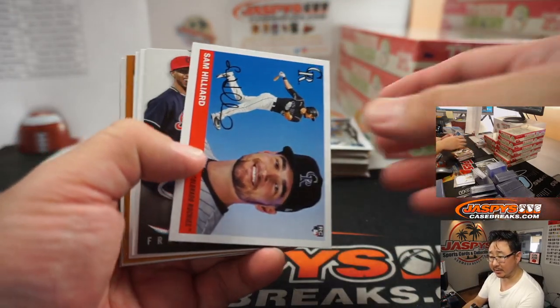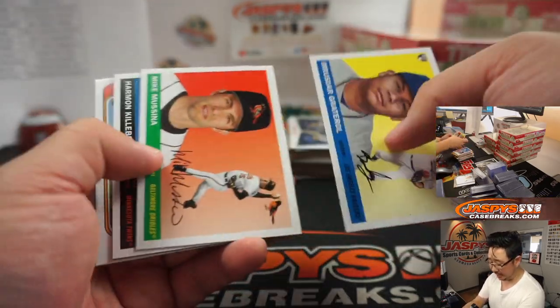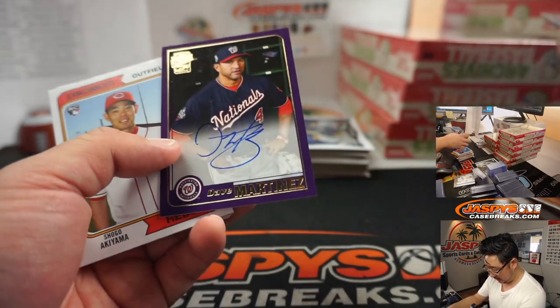Tyler Brenner is saying, Casey Mize is our first draft pick. He better do something for us. What's the expectation? I thought he was still a year away. But maybe I was wrong on that.